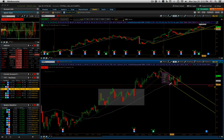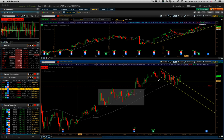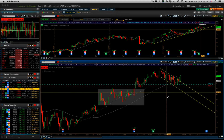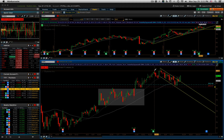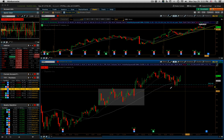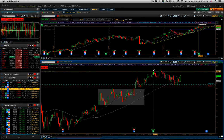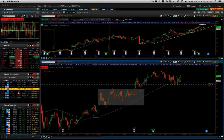Next stop level that I would like to see used, although it's a minimal move, would be something around this 83.49 area. So if we can get that breakout over, say, 88.40, we broke this downtrend, so we'll take that off. I would say if we can get that breakout over 88.40, we'll be moving our stop to 83.50.